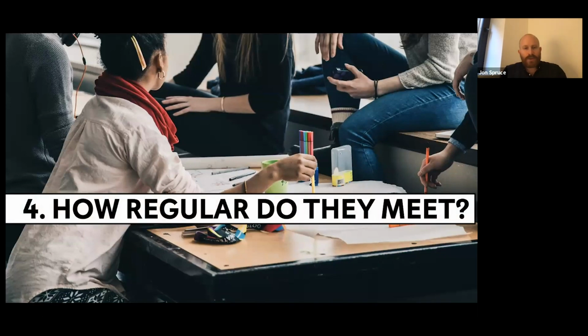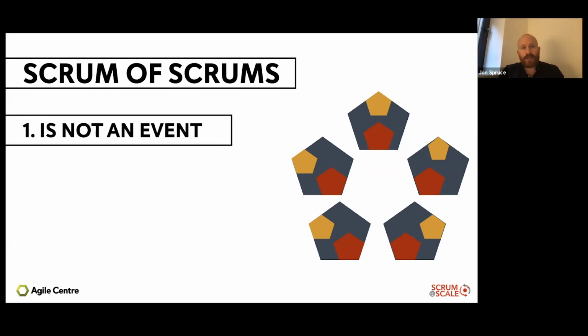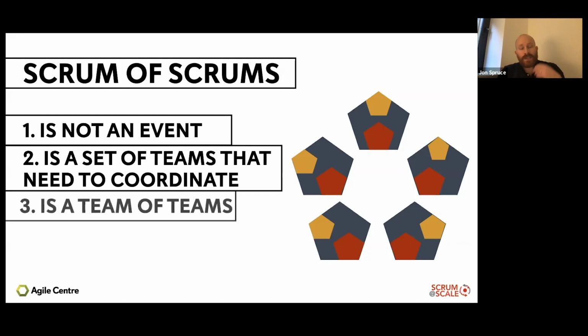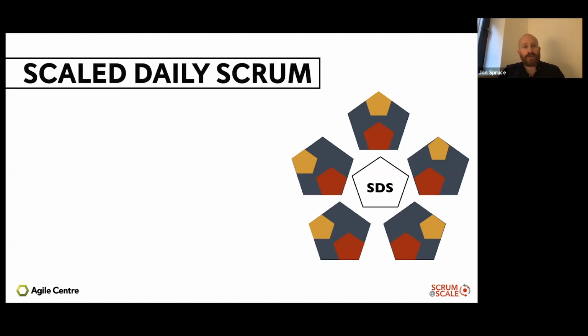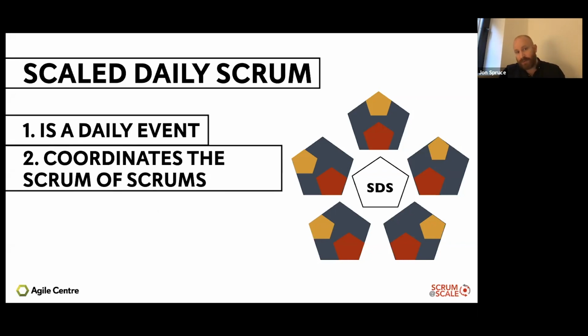Okay, just moving on to how they meet and how regularly they meet as well. They start off with a Scrum of Scrums at the team level. So each one of these hexagons on the screen is a Scrum team, and they meet regularly. So the Scrum of Scrums within Scrum at Scale is not an event. It's a set of teams that need to coordinate and is a team of teams in their own right. So we have a team of teams who are all in the same space looking to coordinate their work. There is a meeting within Scrum at Scale that's called the Scale Daily Scrum, or the SDS, which is a daily event and coordinates the Scrum of Scrums group.